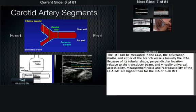This is an example here of the carotid artery going from the feet up towards the head. And as you can see, there's this bifurcation, as you're all very aware, especially being in anatomy right now.